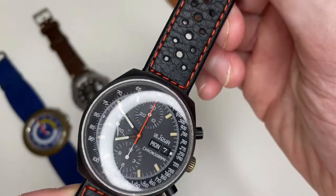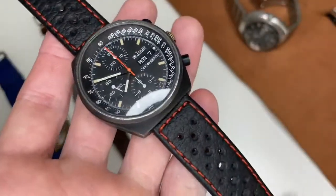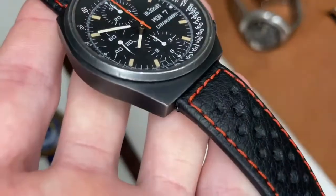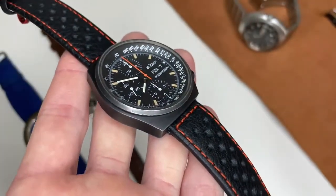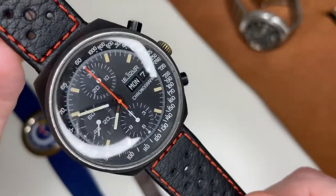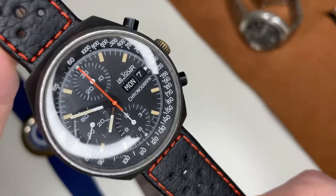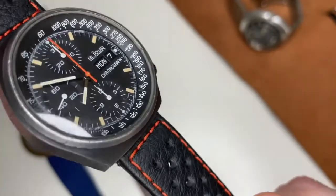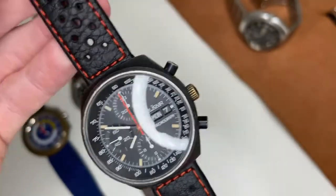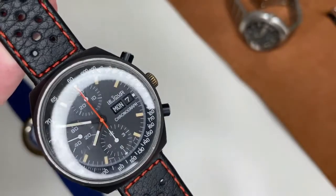Really nice black dial with patinaed hour markers. They are applied, if you can see on the profile of this watch. And then it has that really obvious chronograph hand in orange that stands out quite nicely. And then you have the day and date complication at 3 o'clock there.